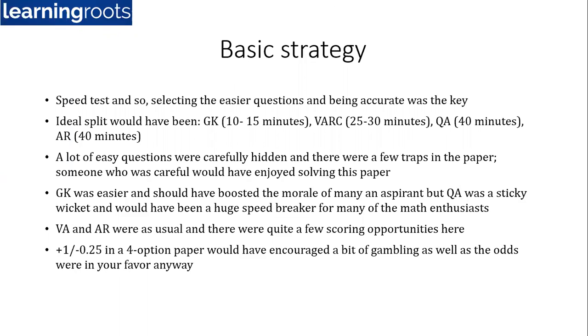VA and AR were as usual. So analytical reasoning was as abstract as it always has been. Snap probably prides itself on the fact that they can make a weird analytical reasoning section, and there were a few scoring opportunities. It was not difficult, but there were a few questions which had an extremely abstract logic attached to it. So not really a great way to do stuff. And VA on the other hand, again, it was fairly easy, and normally, however, it has been. So VA has never been a pain area in that paper, and it's remained that way.